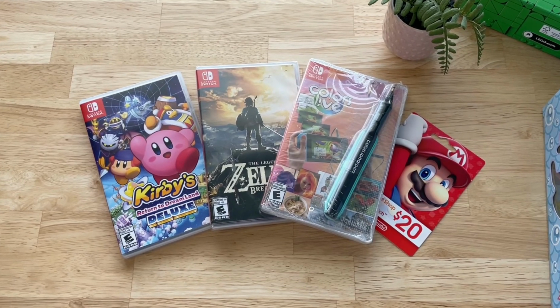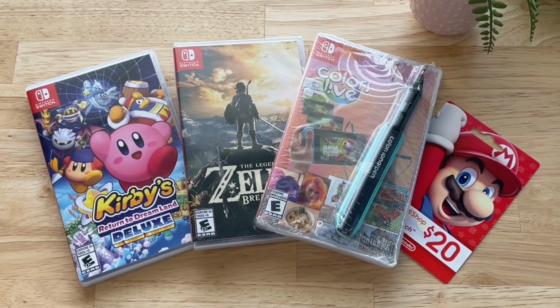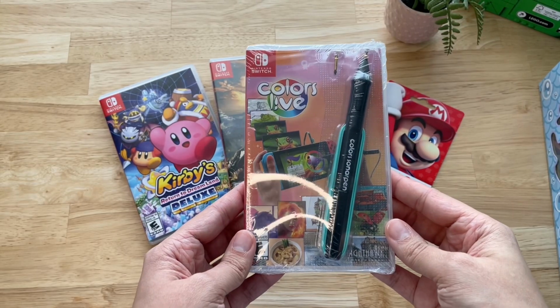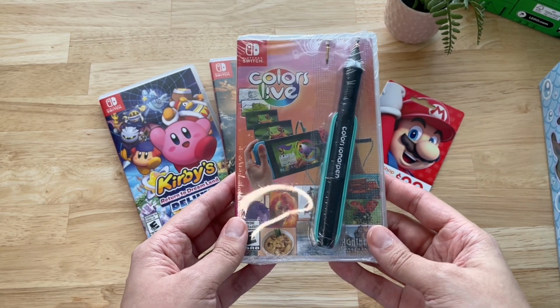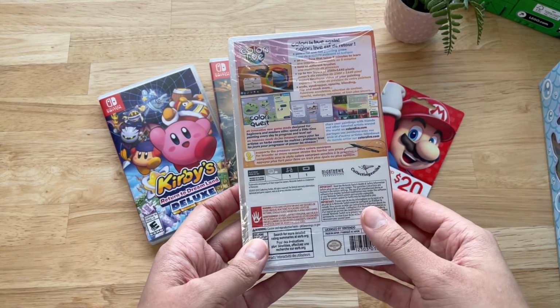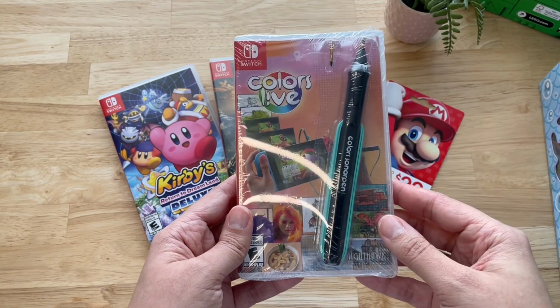For my Nintendo Switch, I got 3 games and a Nintendo eShop gift card. First, I got this coloring game and I haven't seen this one before. I'm excited to play with it and see what it's about. Also, I like that it comes with a pen. That is really cool.